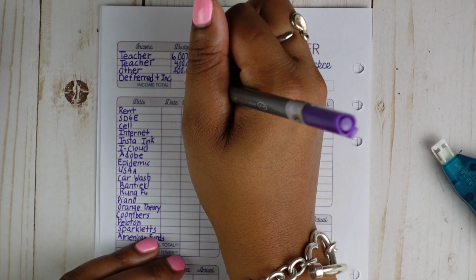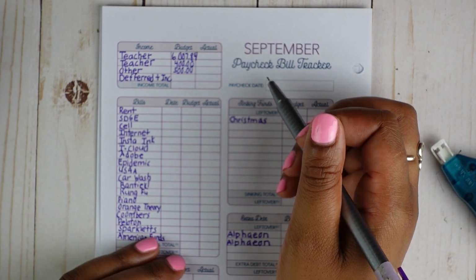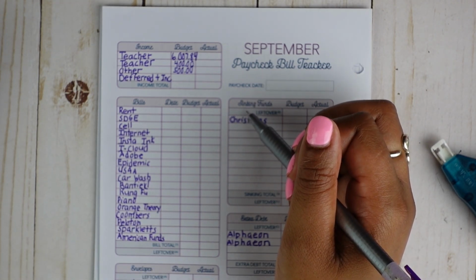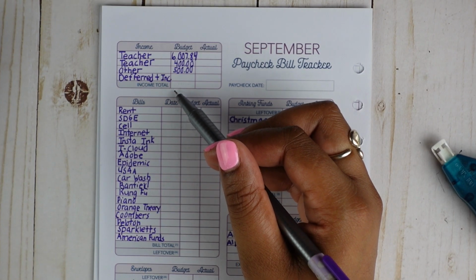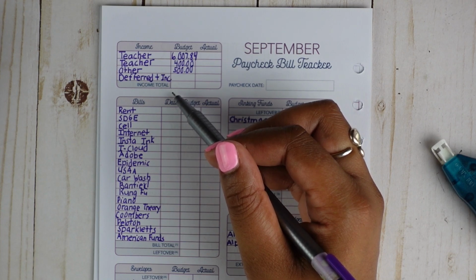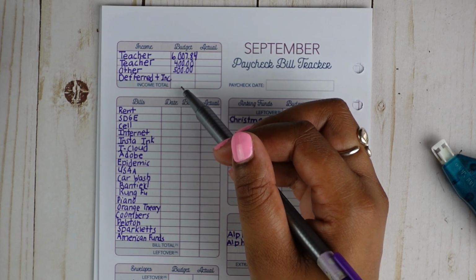Deferred plus income, when I was originally creating my budget, I was going to be estimating the number. Just so you guys know, previously I did have $470 taken out of every paycheck, and the district would hold that money and then give me that money at the end of July to give me a July paycheck. However, I'm no longer doing that.